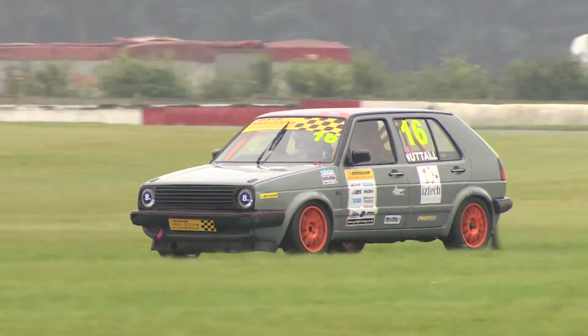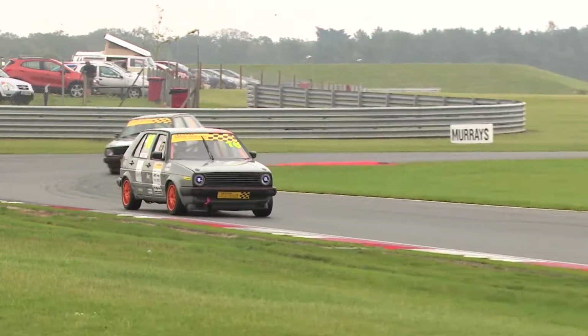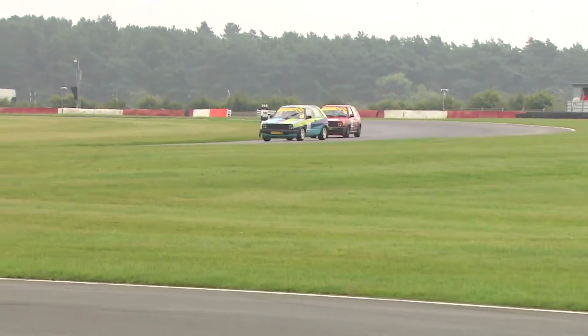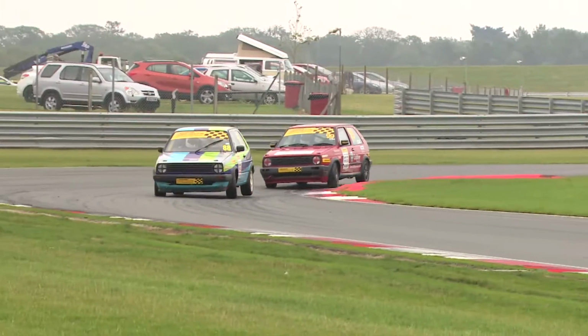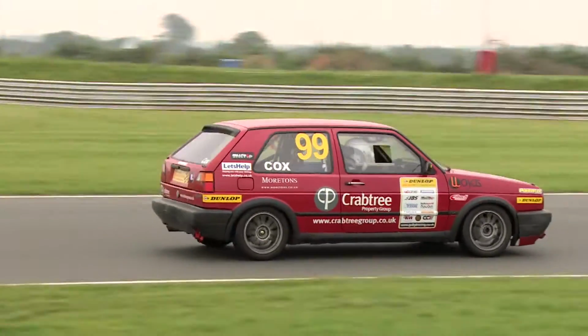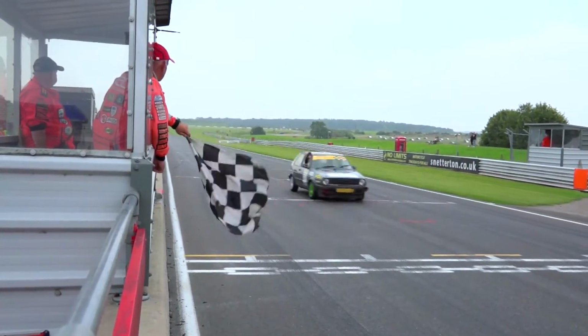Here in the 8 valve class, we're going to see Alex Nuttall taking victory. Another strong performance from him. Who's going to come home in 3rd place? It looks as though Simon Tomlinson, after a quiet drive, will be there in 2nd in the 8 valve class. And it'll just be 3rd position for Adrian Ward as he takes the checkered flag.